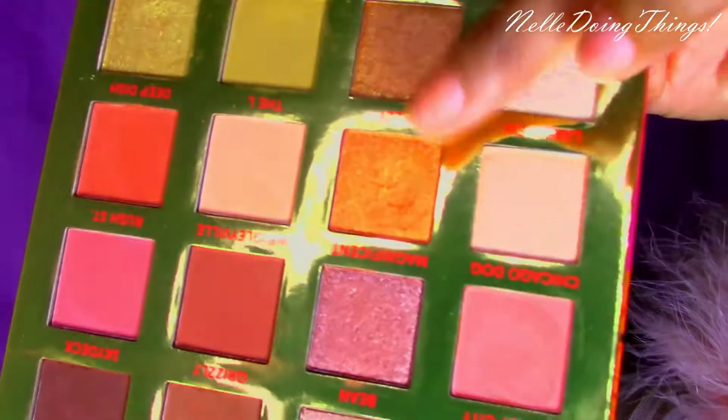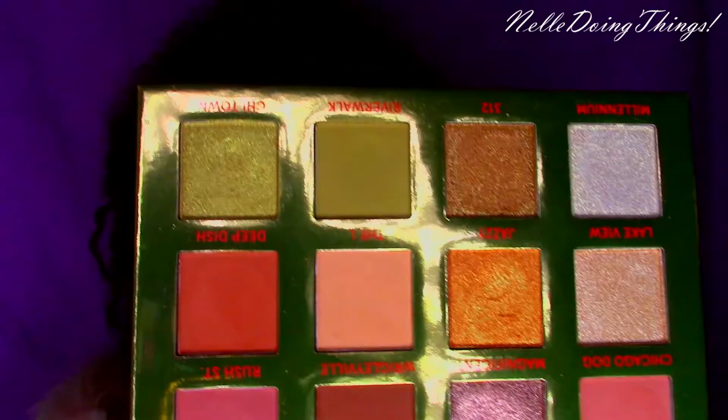So Jazzy, that again, I had to use that. Jazzy is beautiful, beautiful, beautiful colors. This Chicago palette stands out by the bottom 2 rows of the palette. So these 2 rows right here, that's what makes it the Chicago palette versus the Hawaii dupe.